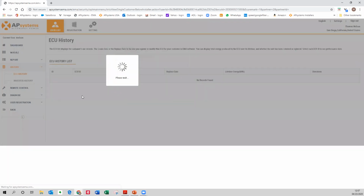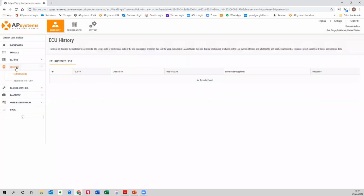As far as history is concerned, this section right here, history, gives you, the installer, the ability, if there's any exchanges, any kind of issues on the site, if you need to make any changes whatsoever, you can come in here. You'll be able to see that the gateway number 123 was replaced with gateway 456. It keeps a formal record of all the information that was ever on the site. Same thing with the inverter history.